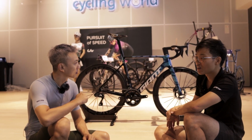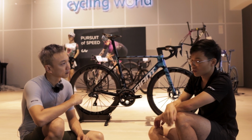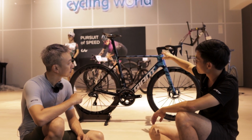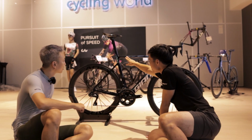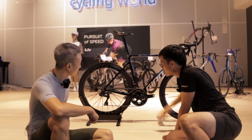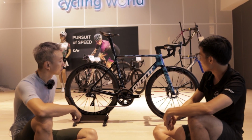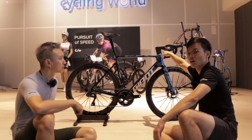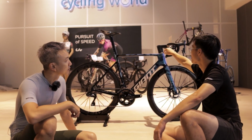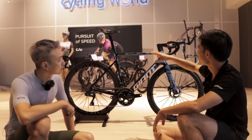Okay. Another reason why you probably find that the Propel accelerates faster is also compared to the previous gen. This year's Propel went through a bit of a slimming program on the top tube, the seat tube, and your seat stays here. Mainly these two parts. So that's where most of the weight saving comes from. But in addition to that, it's also the cockpit. So guys who are familiar with the previous generation Propel, the cockpit is much chunkier. Now they have simplified it.